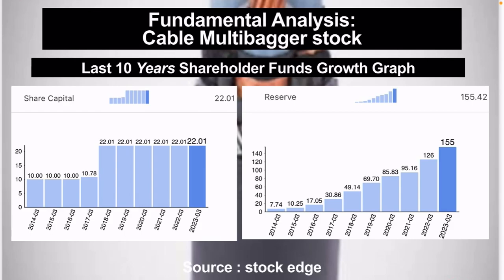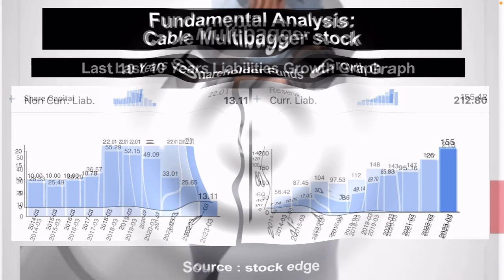If you talk about the shareholding fund, it is showing that the company's equity was diluted in 2018 from 10 crore to 22 crore, but after that the company's management has never changed its equity capital. Reserves are also increasing exponentially. Earlier reserves were 7 crore in 2014, but now it is showing 155 crore.